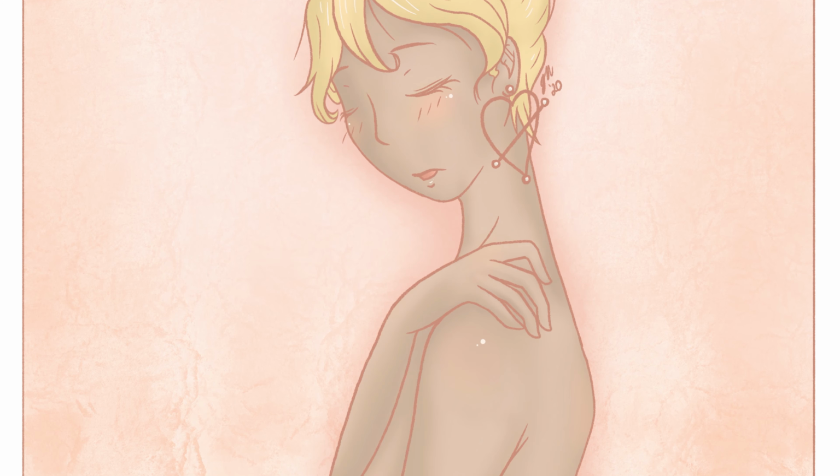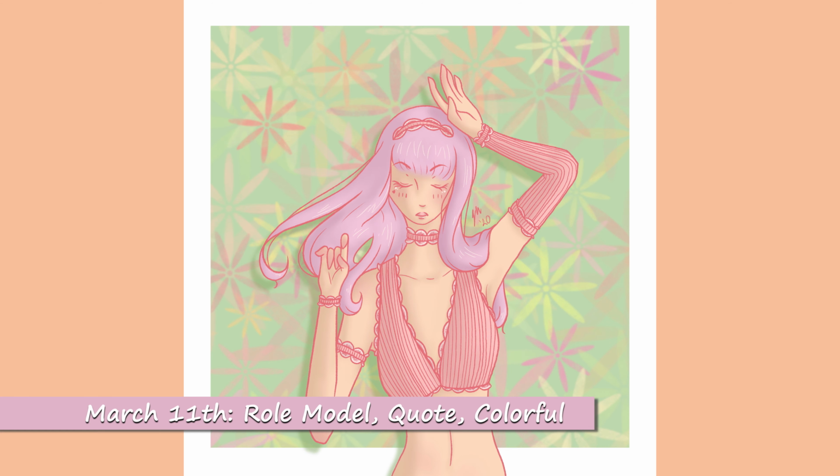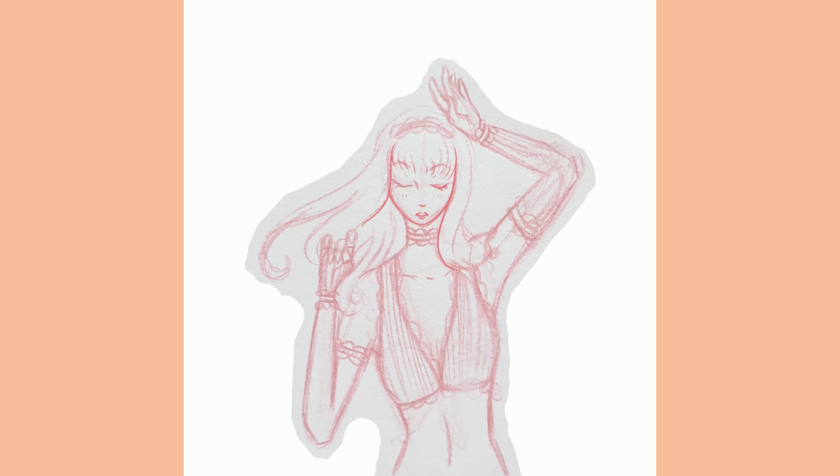But then I was like, oh my god, role model, quote, colorful. And this one took me a minute. I had to figure out the quote, because if I didn't know the quote, then I couldn't really figure her out, like how she's supposed to look if she doesn't match the quote. But then actually I found a different quote, and I ended up not going with that quote.